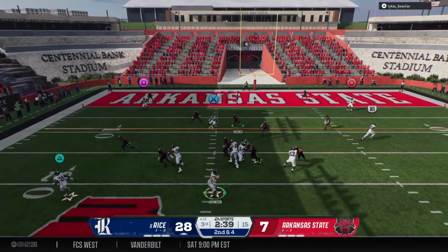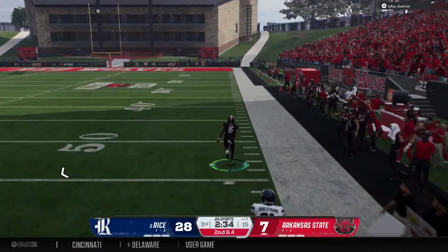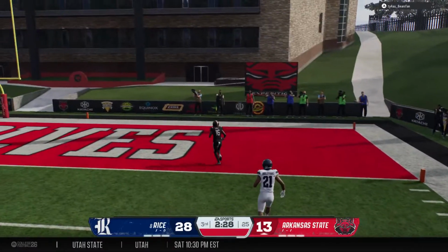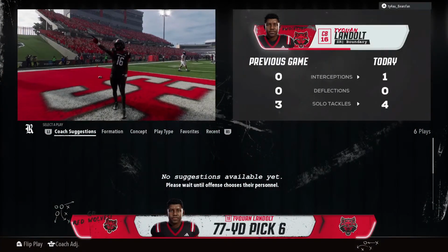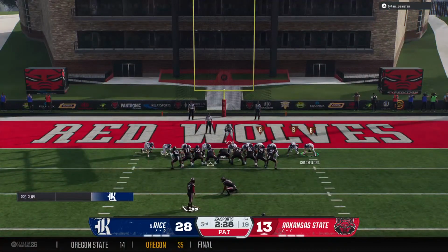Johnson wants to throw it. Intercepted. They were back in their own end, and they stopped the drive. All kinds of room to the right. He's at the 20. And with the interception, he'll take it all the way back. Touchdown, Red Wolves. What about the speed from that defender on the return?